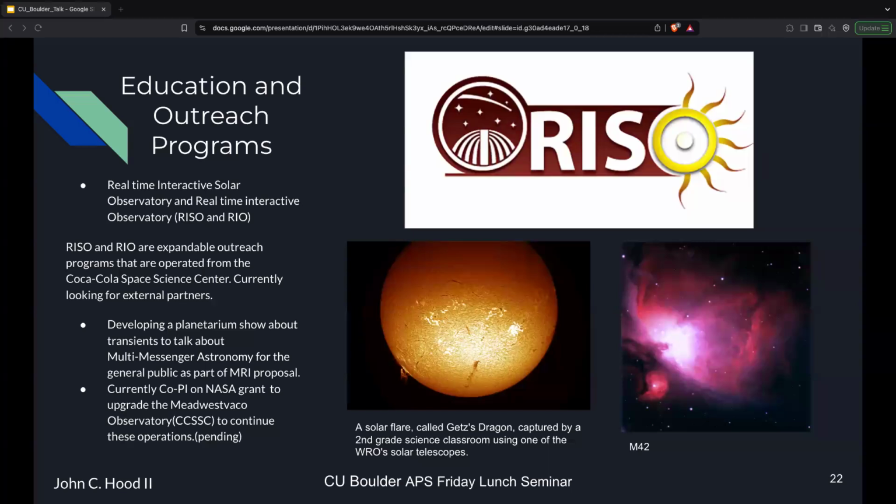The way the program typically works is we have one student there and an observatory technician in the observatory. The current observatory that we're running this out of is the Meade West Vaco Observatory in Columbus, Georgia. It's connected to the Coca-Cola Space Science Center and Columbus State University, which is where I did my undergrad. The reason that I'm so proud of this program is because I was a part of the initial development of this program back in 2013, 2014. I've been working with them this entire time.